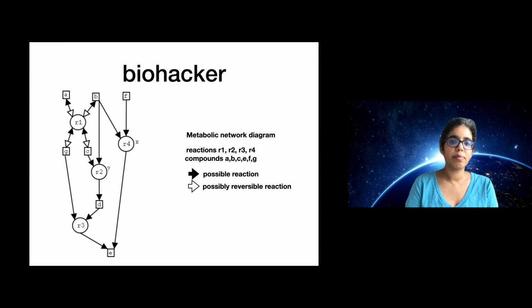So here you have a metabolic network, and the idea is that you have these compounds A, B, C, D, E, F, G, and you have these reactions R1, R2, R3, R4, but you're not really sure of something. So first, maybe R1 is reversible, you're not sure about this. Maybe R2 shouldn't be there, you're not sure about that. And maybe R4 is also the same, you're not sure whether it should be there or not. And so now I'm going to show the system to show how we can debug a network based on experiments.